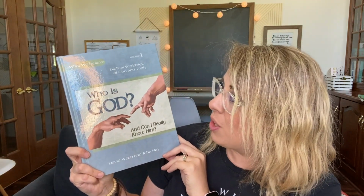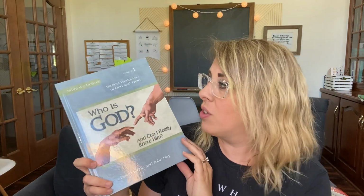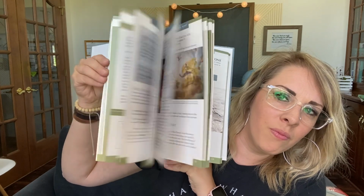Okay, the last thing, and then my box is empty. The last thing is the Who Is God book, and Can I Really Know Him? Biblical Worldview of God and Truth. And I've heard only good things about this. And this is also, okay, so this is Apologia. And it just sounds good, totally different, again, from what we've done.